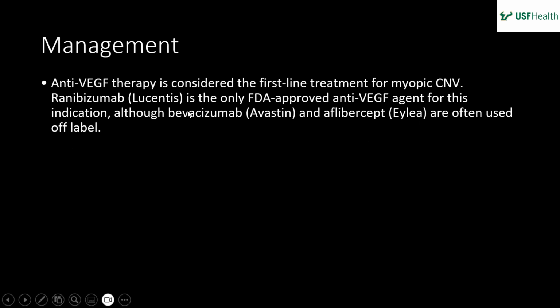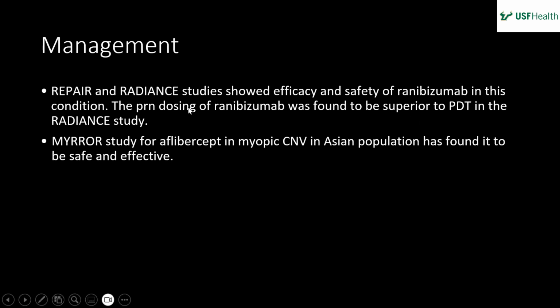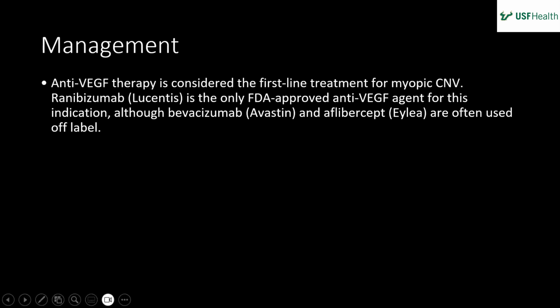So management. Lucentis is, like you mentioned, the only FDA-approved anti-VEGF agent for myopic CNV, but Avastin and Eylea are used off-label. So here are some of the studies that looked at the treatment of myopic CNV. RESTORE and RADIANCE showed efficacy and safety of Lucentis in this condition. And then PRN dosing of Lucentis was found to be superior to PDT in the RADIANCE study. I think the thought was people were doing PDT before. Yeah, with anti-VEGF, your control arm can be placebo, yeah, can be PDT. And the MYRROR study for Eylea in myopic CNV in an Asian population was found to be safe and effective. That was just something they found in their study.